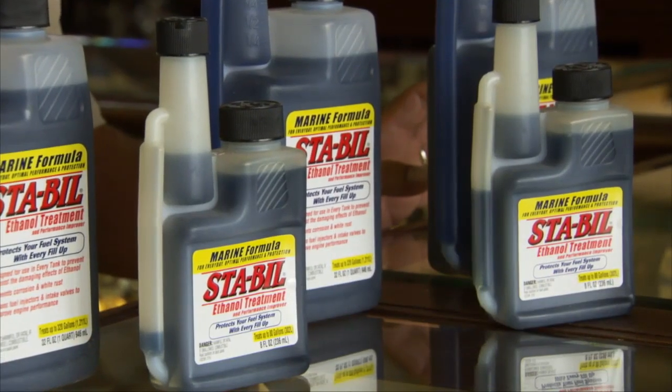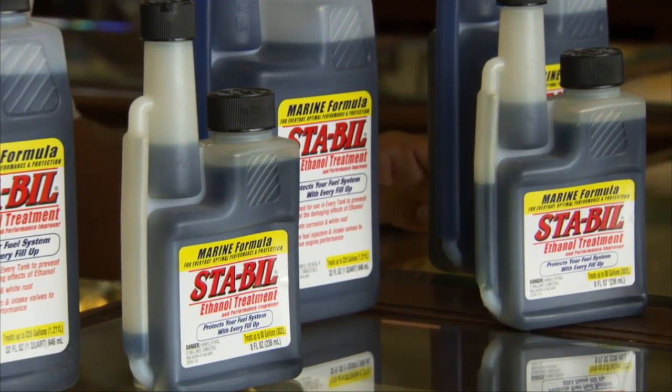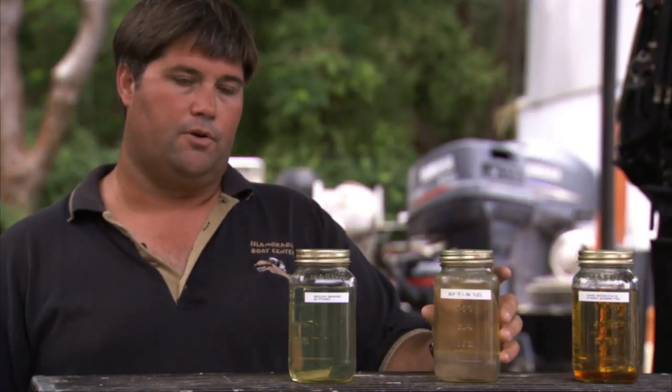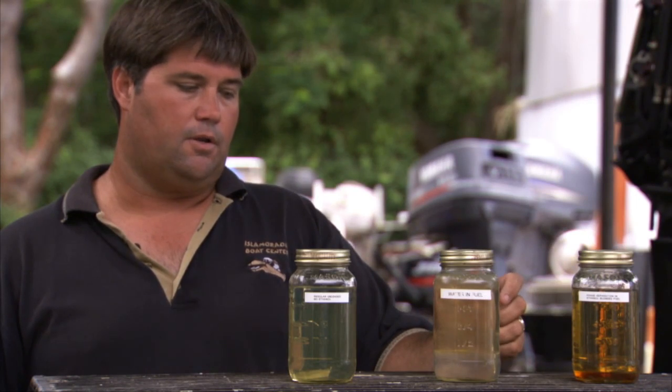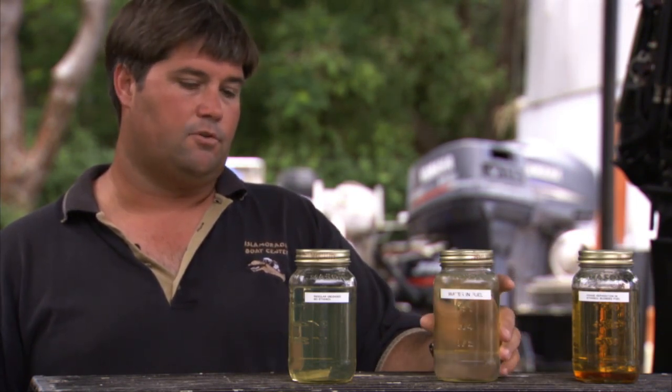But nonetheless, the Sta-Bil product will actually help absorb water if it's a minimal amount of water in the fuel. You can pour the fuel conditioner stabilizer in there. It'll help absorb the water into the fuel and actually burn it through, also saving a pretty hefty service bill.